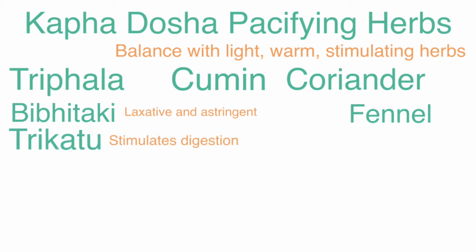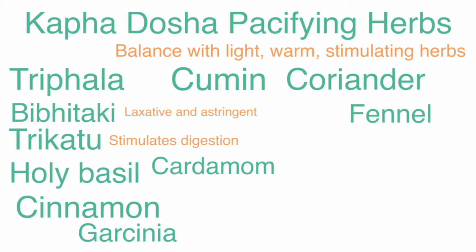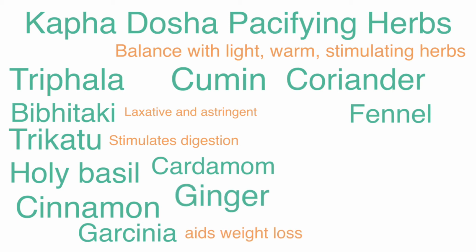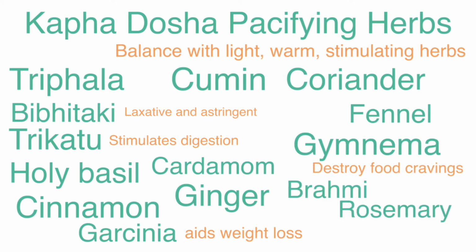Trikatu stimulates the digestion. Holy basil, cinnamon, cardamom improves circulation and helps stimulate the mind and body. Garcinia helps lose weight for the Kapha dosha. Ginger is warm and stimulating. Gymnema helps destroy food cravings. Brahmi, rosemary, and sage, all super great detoxifying and aids in breathing for the Kapha dosha.